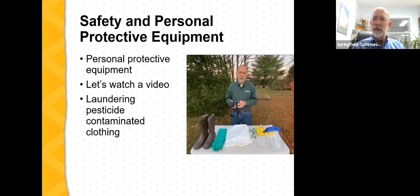I typically suggest that people consider showering after applying an organic pesticide. And then the clothing should be laundered separate from the other household clothing. Typically, any residues that would be found on clothing will be broken down by the laundering process. And it's also a good practice to hang clothing after it's been laundered in the sun for further degradation of any residues by the sunlight.